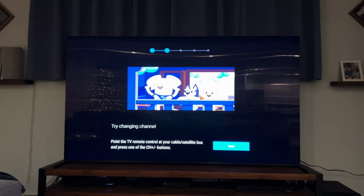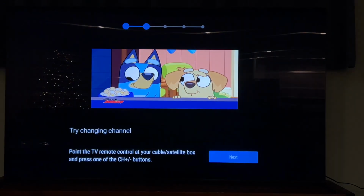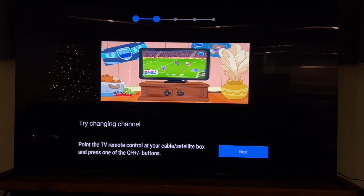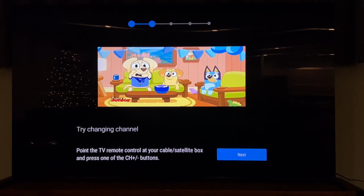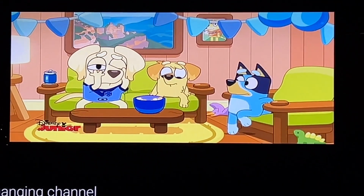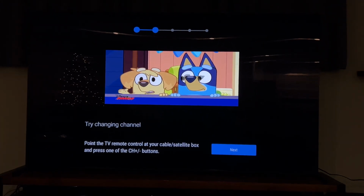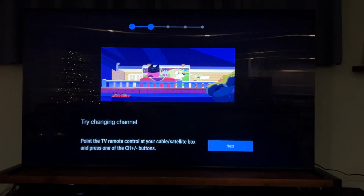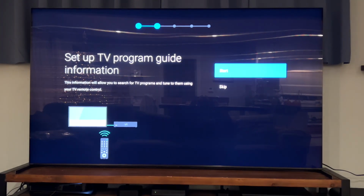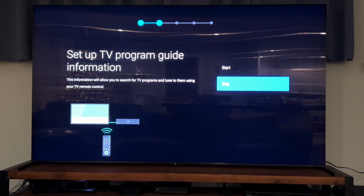Okay, so I'm setting up my HDMI inputs. I put the cable box on HDMI 1. Of course, my cable box is already set to, you know what, Disney Junior, Bluey. I'm telling you, man, you have kids that take over your life. Take it over. Anyway, it's a blessing. Have as many kids as you can. Populate the earth. All right, program guide, no.